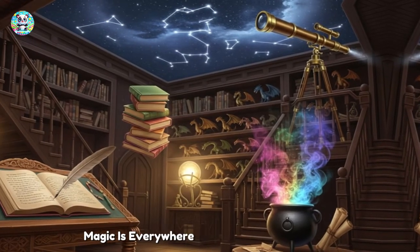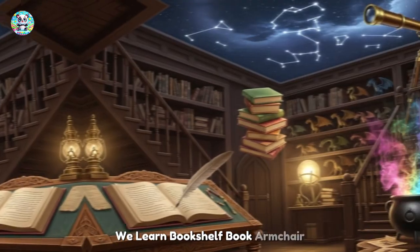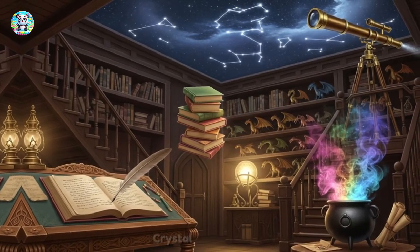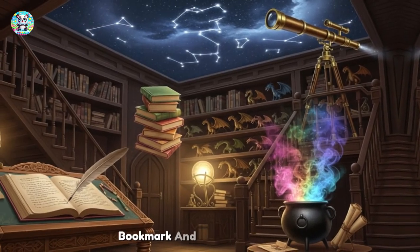Magic is everywhere at the enchanted library. We learn bookshelf, book, armchair, lamp, scroll, crystal ball, desk, key, carpet, clock, bookmark, and owl.